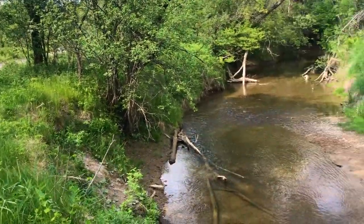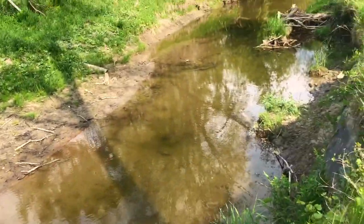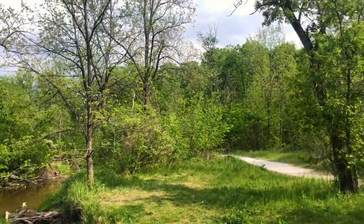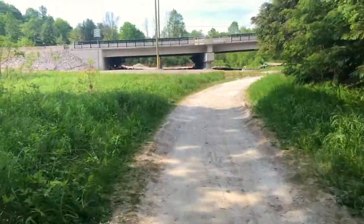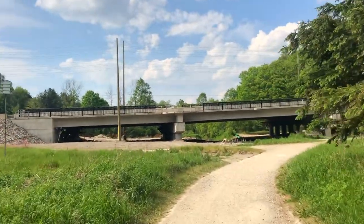There's another little descent to the river. I like seeing water because it reminds me that there's water amidst all this heat. And we finally approached Major Mackenzie Drive. This is where we're gonna turn back.